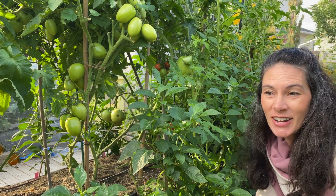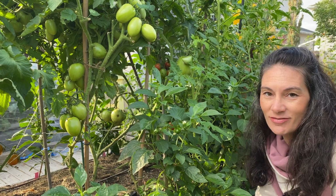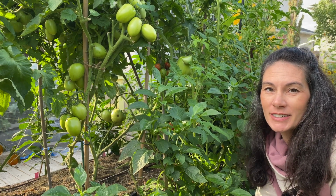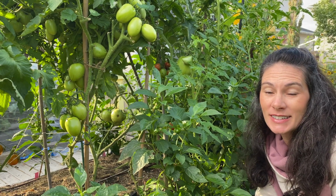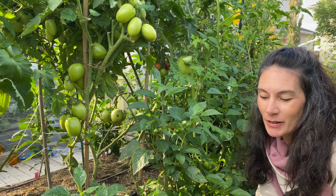But see, I had lots of natural predators in my garden here, and that would probably help a lot to take care of the hornworms. We're at the end of the season, so they're not going to really damage my plants too bad.